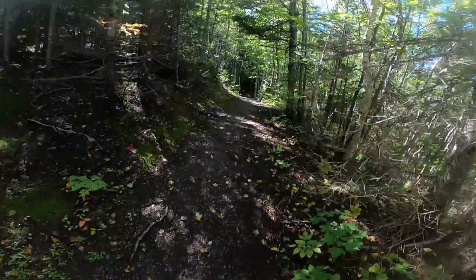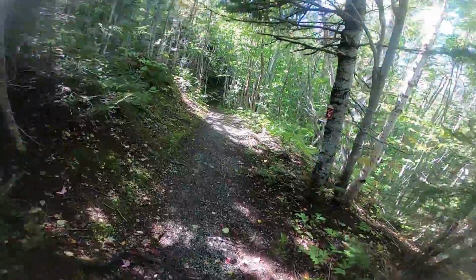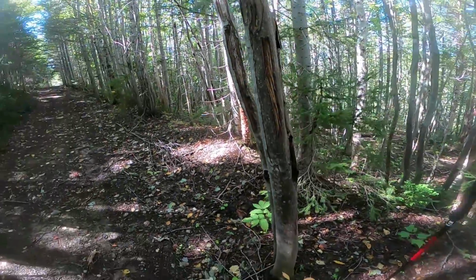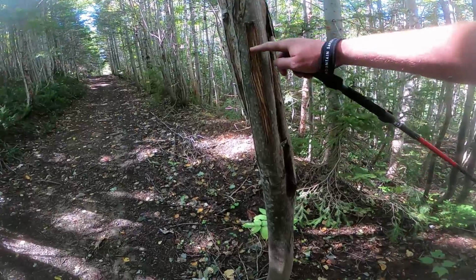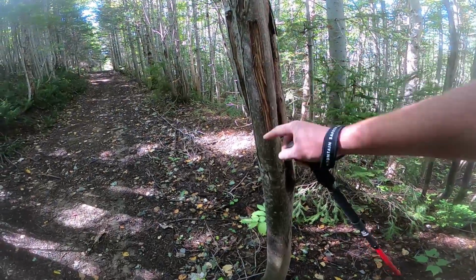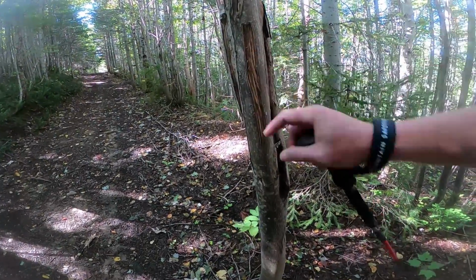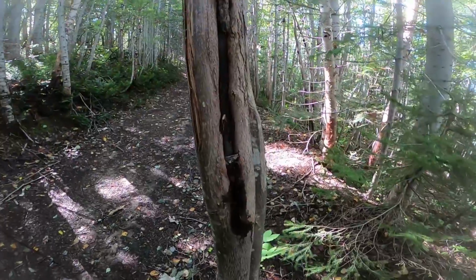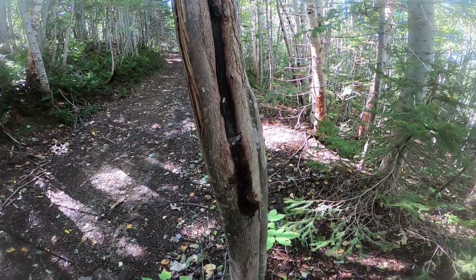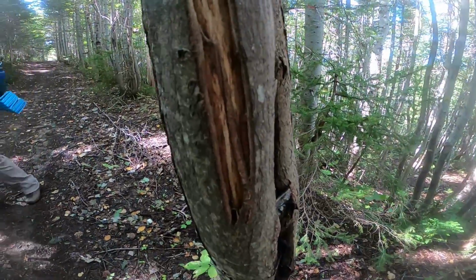Wow, this is beautiful fall weather, eh? Perfect. Yeah. We got some moose sign here in the tree. So that's in the winter. Moose will eat the inner bark and they'll peel the outer bark and peel off the inner bark and eat it. There's an older one there. For whatever reason they like this tree. Yeah, you can actually see the teeth marks there.